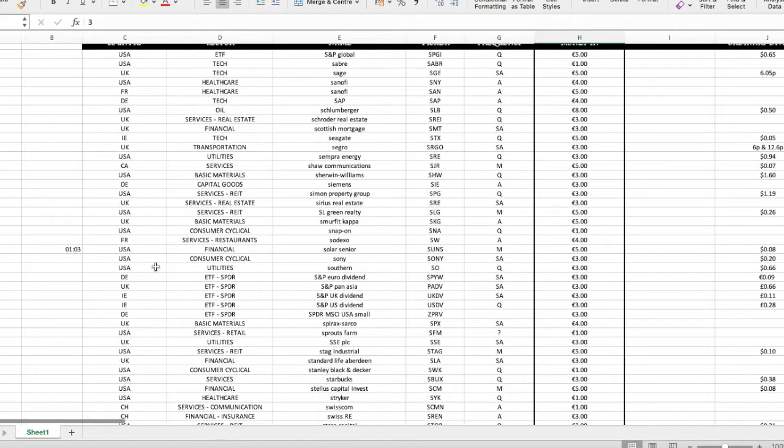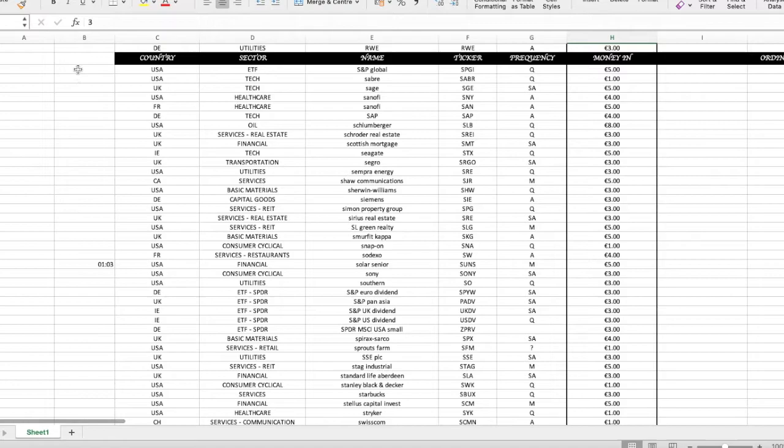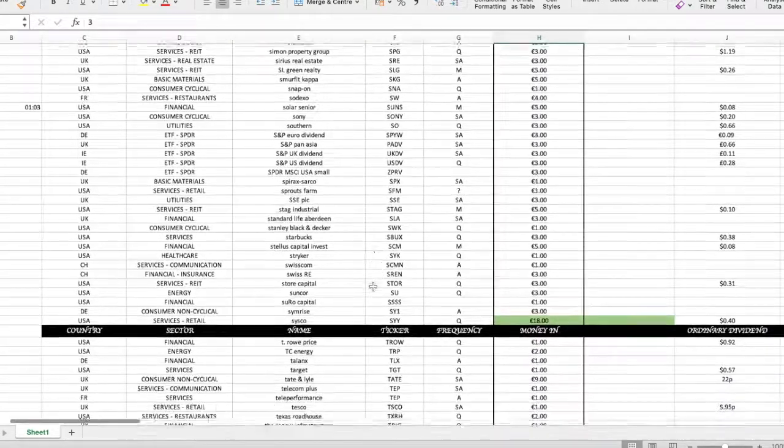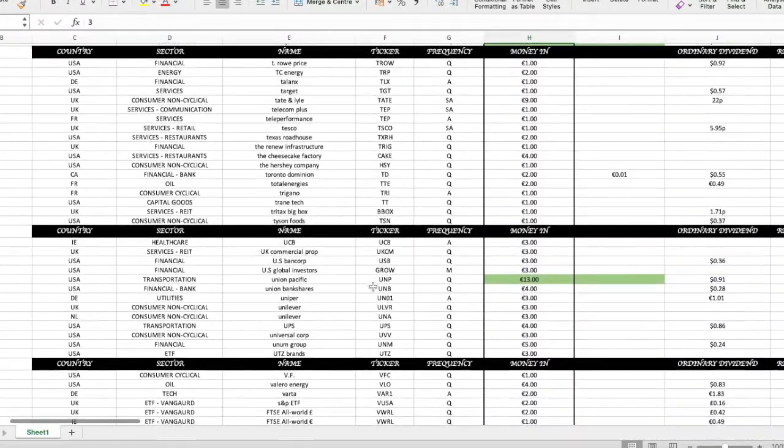Sorry, over on the left. This is for stock splits, and this is reverse stock splits. I don't think they affect dividends, but I've only had one in the history of this portfolio, so I'll see in the future how it affects the dividends, if it does at all.